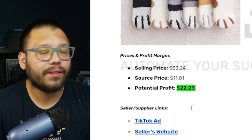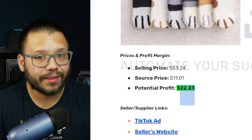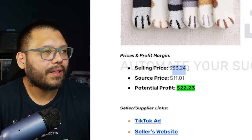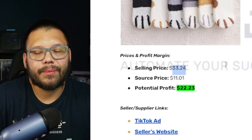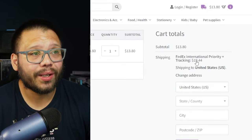Now, taking a look over at our cheat sheet, we can see that given those numbers, we can expect a profit of about $22.23. Now, my suggestion to you, don't charge $20 for shipping. Instead, maybe charge them $10 or $5 and add the extra expense to the actual selling price. Or just sell it for, I don't know, $30 flat with free shipping and just make it easier for your customer. Because honestly, I don't know about you, but when I see $20 shipping, I'm not gonna make that purchase.